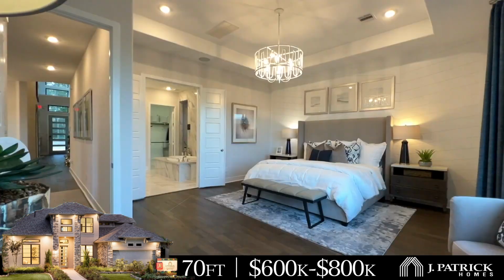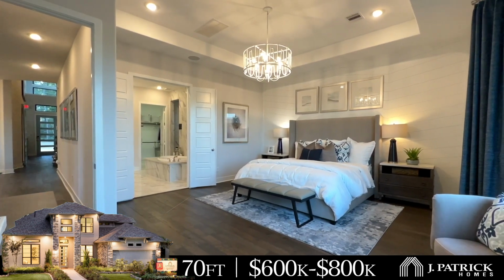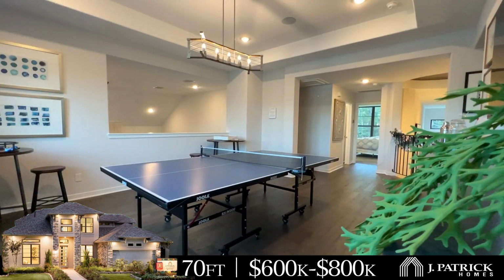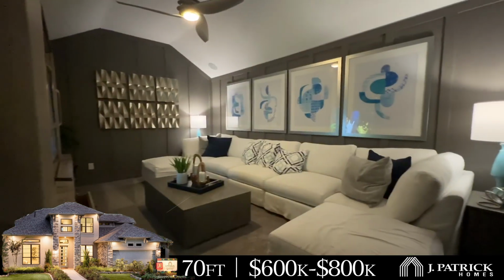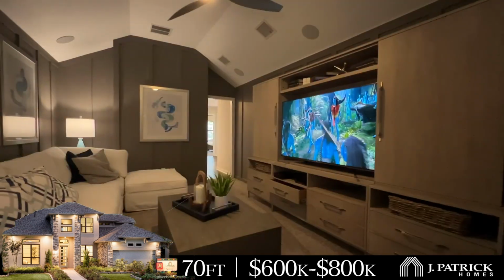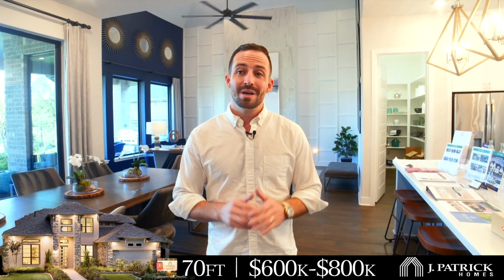So you can expect their home sizes to start around 2,800 square feet, and they're going to work their way all the way up to just over 4,000 square feet. And their prices are going to start in the low 600s, which is really incredible to get a 70-foot product in that price range. And if you go to the design center and you do a bunch of custom features, you'll probably be right up around that $800,000 mark, which in the scheme of a 70-foot custom home still is really not that bad.